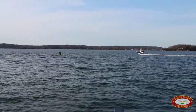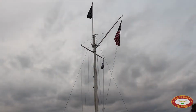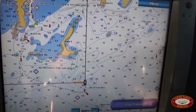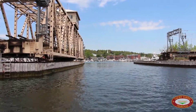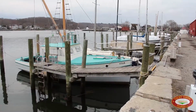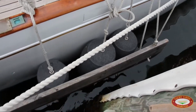As is always the case when boating, you must remain vigilant, taking into account the currents, the tide, the wind direction, and weather conditions. In addition to using electronic navigational systems, Brewer always recommends that you carry and consult paper charts as well. After passing through both bridges, hail the Mystic Seaport dock office on channel 68 to alert them of your arrival. They will give you precise instructions on where you will be moored. At this time, we recommend preparing your dock lines and fenders for docking.